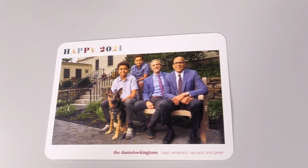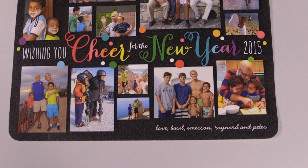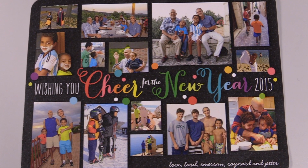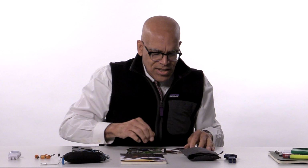First of all, I carry family photos, and the best way is actually to grab old Christmas cards. So this is last year's Christmas card with the whole family, but this is from 2015, and there's like 15 or so photos in there, and this is from 2013. So I always carry a few extra family photos, Christmas cards.